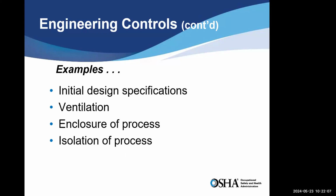The example would be initial design specification. So again, if you can think of how the process will work and you can design that so that you're protecting the workers, that would be a way of engineering out the hazard. This could be applicable to ventilation, enclosing the process, or perhaps isolating the process. A good example of engineering controls would be machine guarding, right? If you can guard the machine to protect the worker, that would be an example of engineering controls. Let's go to the next slide.